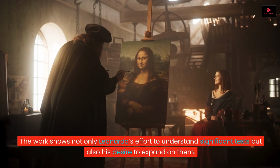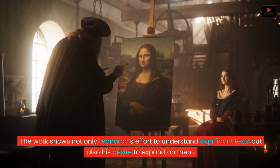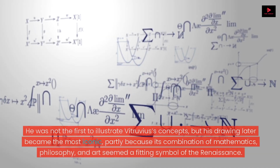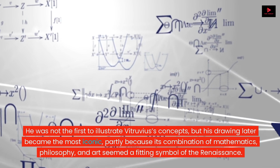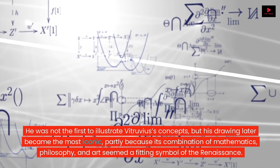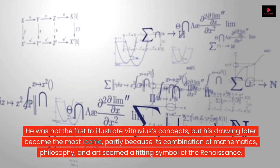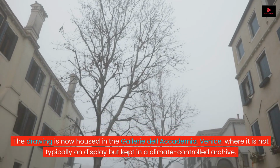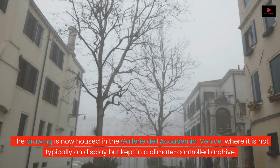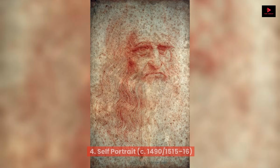The work shows not only Leonardo's effort to understand significant texts but also his desire to expand on them. He was not the first to illustrate Vitruvius's concepts, but his drawing later became the most iconic, partly because its combination of mathematics, philosophy, and art seemed a fitting symbol of the Renaissance. The drawing is now housed in the Gallery dell'Accademia, Venice, where it is not typically on display but kept in a climate-controlled archive.